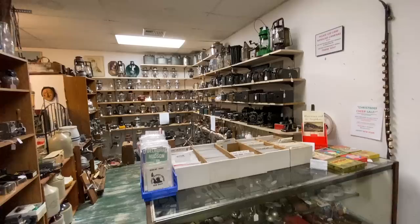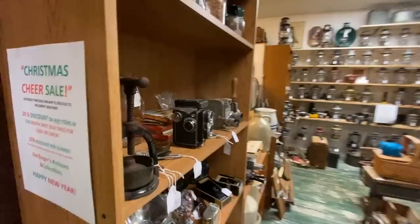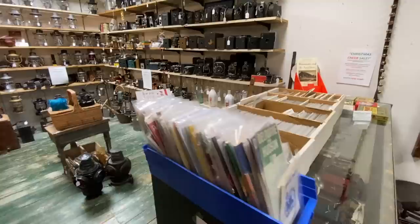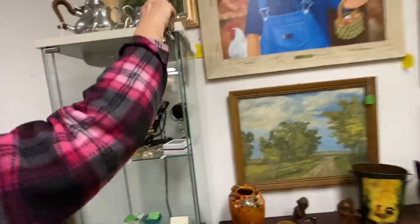Look at all the cameras. Wow. This, I'm sure, is heaven to some people. Oh my goodness. Look, they're in the boxes. The lamps, the lighting. Really cool. Delaware and Hudson. Okay. All right, so I'm going to ask about these things now. I don't get my voice involved.